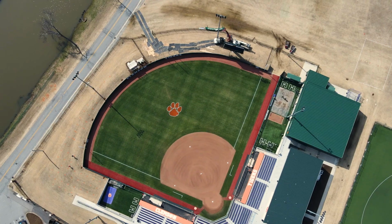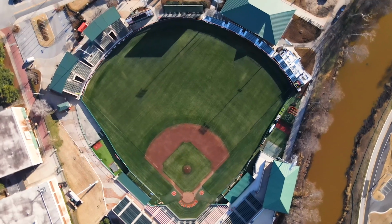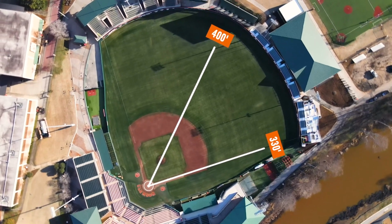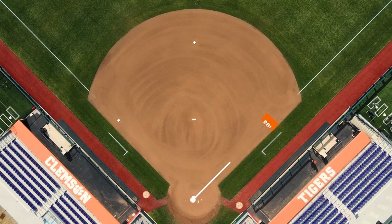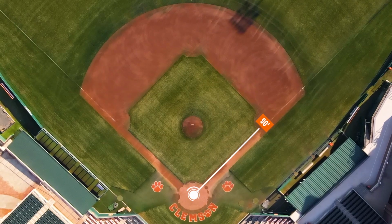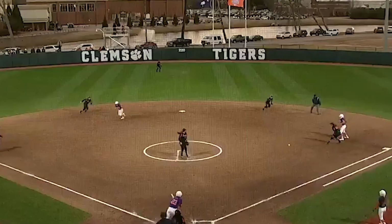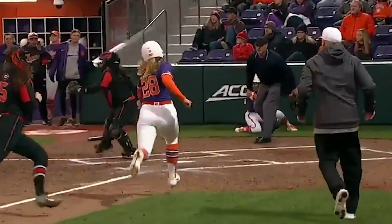A typical softball field is 200 down the line and 220 to center, whereas a baseball field is 330 down the line to 400 to center field. And the baseball fields vary a lot more than softball fields do. The distance between home and first for softball would be 60 feet, rather than baseball, where home to first would be 90 feet. So the base runners would score more in softball than they would in baseball because of the base paths and how much shorter they are, and the base runner would be more likely to steal a bag.